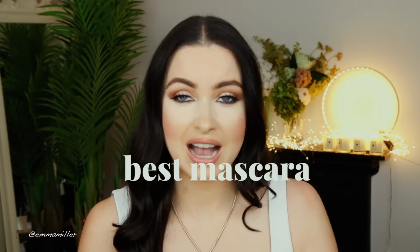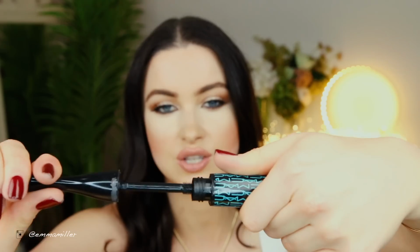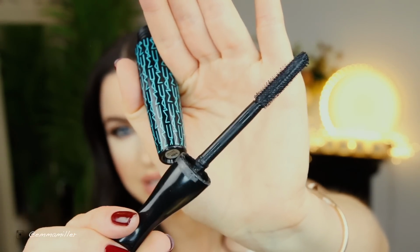So for mascara, I was toying between two. The MAC mascara though is one of my favorite mascaras ever. It just gives that gorgeous false lash effect, and I put this underneath the lashes, or I will just curl my lashes and then I'll put this over the top.